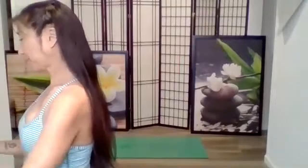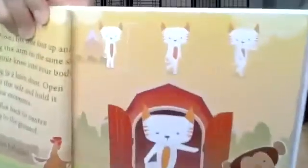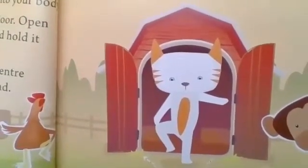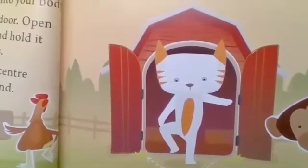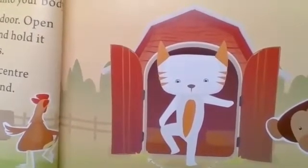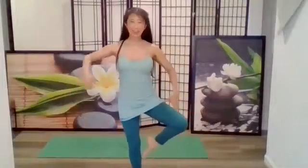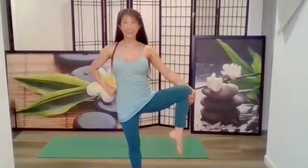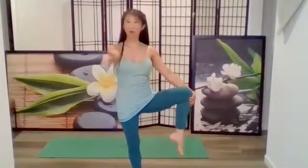Next, we're gonna go ahead. Remember the kitty was at the barn? And we do this pose a lot of times. It's called tree pose, but we're gonna pretend we're opening a barn door. So bend one knee, take your hand on the knee, and then open the barn door. So, you guys ready? Go ahead, lift a leg up. Take your hand on that knee and hold it up. Good. Take that other arm out and open the door.